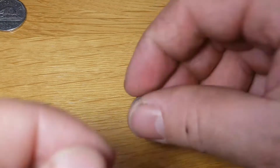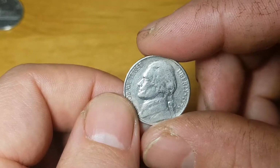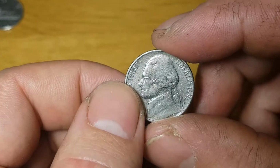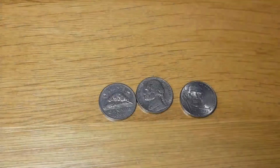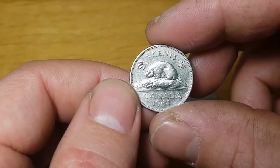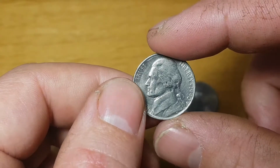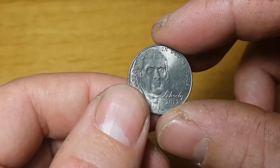Roll number 3, and we have another US, a 1991 out of Philadelphia. And after about 10 of these US ones, I'll stop filming them and I'll show you at the end of the video how many we got. Otherwise, it's going to be a long video. Roll number 5, and we've got 1 Canadian, a 1964 young head, so that's 5 points right there. And then a US 1990 out of Denver, and a 2012 out of Denver.